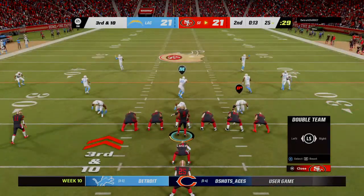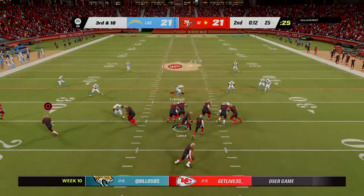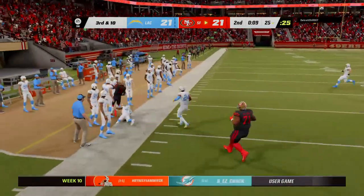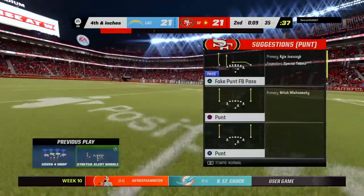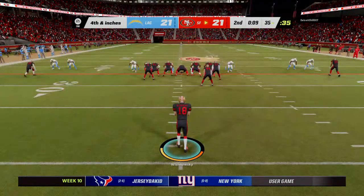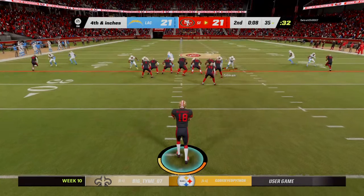Now they face a 3rd and 10 after back-to-back incompletions. That's complete out left to Ayuk. And he's out of bounds, able to take this one up to the 35. They'll get 10 there, but it leaves them just short for 4th down. Here's Mitch Wishnowski now on to punt. Back deep, it's Deshaun Jackson.